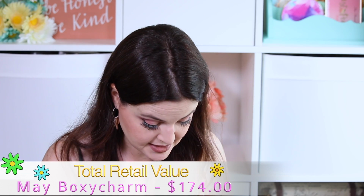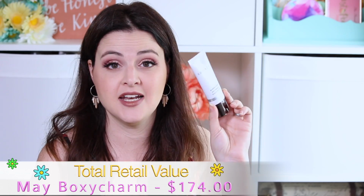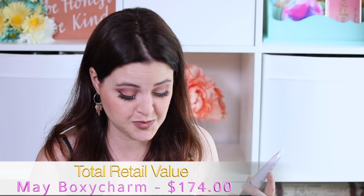We'll try it. So final thoughts on the May box. Am I excited about this box? No, I am not excited about it. Am I completely disappointed? No. I'm excited about the Cover FX primer, but other than that, that's the only thing I'm really interested in in this box overall. Maybe the liquid lipstick. This seems like it's going to be difficult to use. I don't have super high hopes for the brushes, but we'll try.